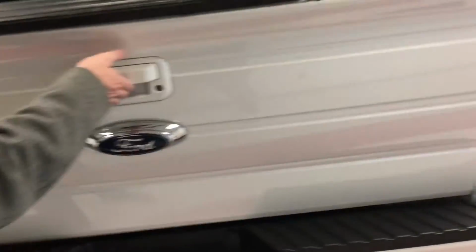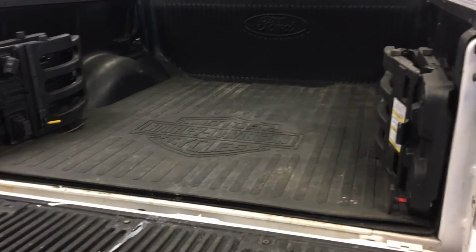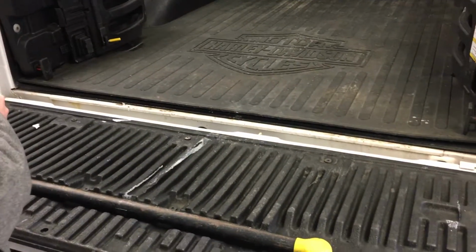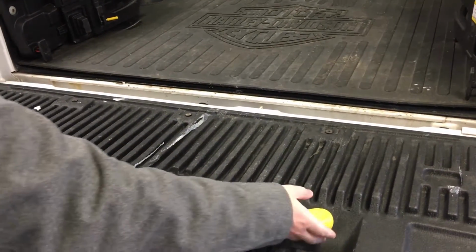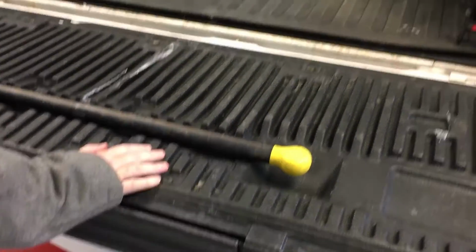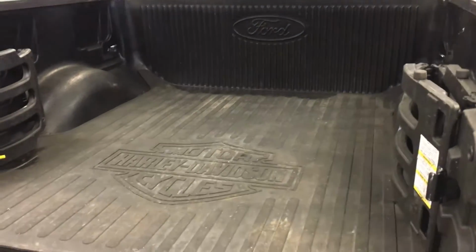Go ahead and pop this down. Another nice feature that comes with the Harley truck is a built-in bed extender. So those two pieces on the side will come together, and you have your own bed extender, as well as your step-up handle here on the tailgate. You also have a Ford factory drop-in liner with a Harley Davidson bed mat.